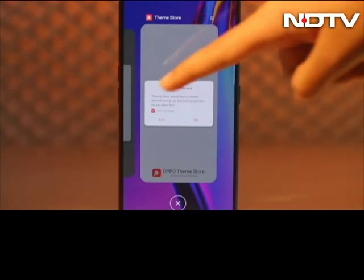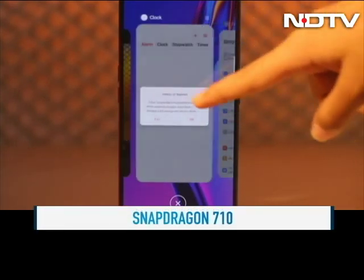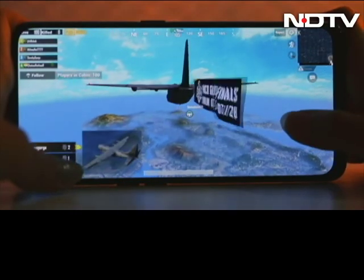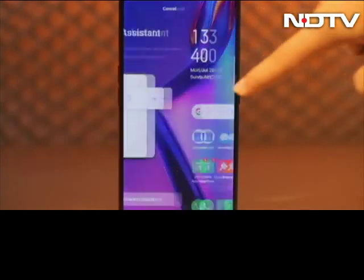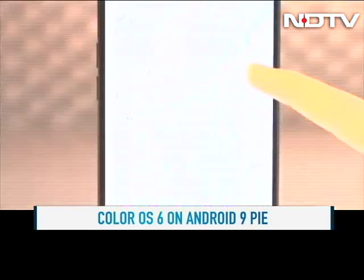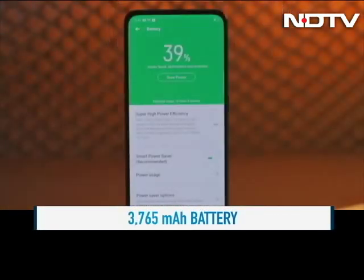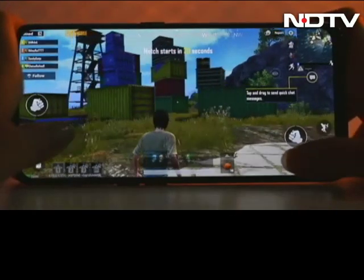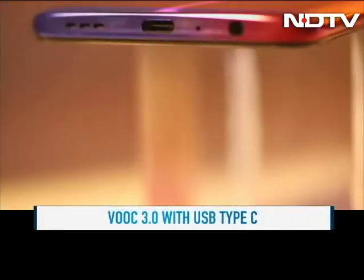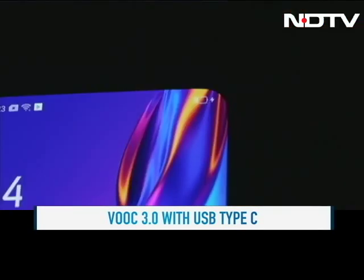And now for the performance. The Oppo K3 is fueled by the Snapdragon 710 processor. It was adequately fast and we had no problem playing a game of PUBG on this phone. The software is slightly cluttered with various apps. This is the Color OS 6, which is based on Android 9 Pie. There's a 3765 mAh battery on board. This performs well and the phone will last a little more than a full day of heavy use. It supports VOOC 3.0 fast charge on USB Type-C as well, which is a big plus.